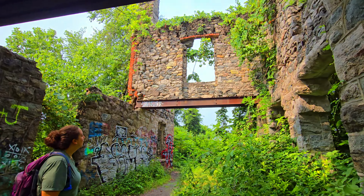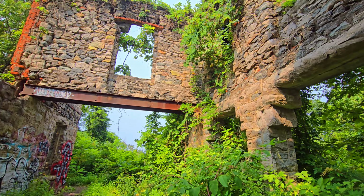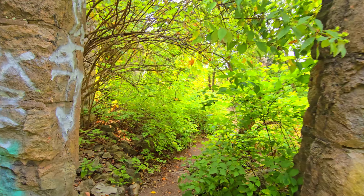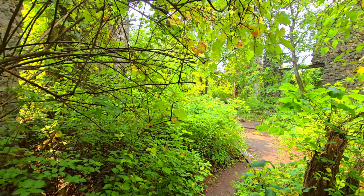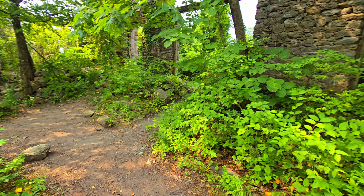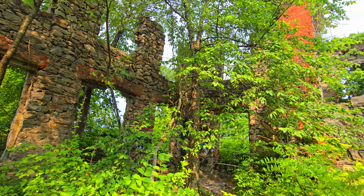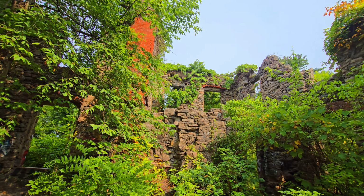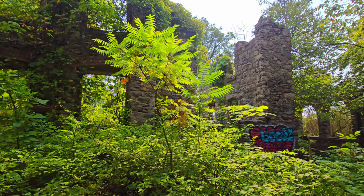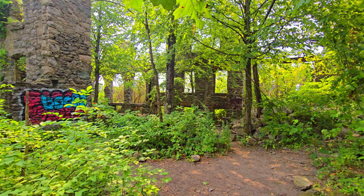Wow. It's pretty cool. It is cool. Shame about all the graffiti, but it kind of adds to it. I don't know, I don't mind the graffiti so much. I don't really like graffiti at all. So disrespectful. So look, this looks like an old water pipe. I'm assuming that was an old water tank back there to feed the house with water, obviously. Some nice arches. Let's take a wander down here.